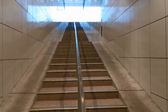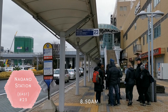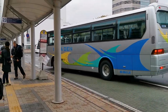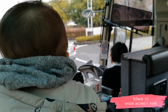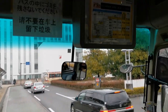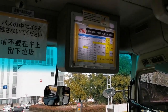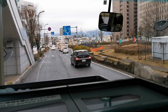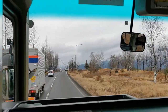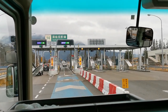The first bus that goes to the Snow Monkey Park is 8:50 in the morning, but as you can see, there are already quite a lot of people lining up for it. This express bus takes you to the Snow Monkey Park in about 15 minutes. While there is a Snow Monkey train option, that train actually doesn't take you to the Snow Monkey Park. You still have to get off and transfer to a bus. So this express bus is actually the most direct, convenient, and quickest way to get to the Snow Monkey Park.